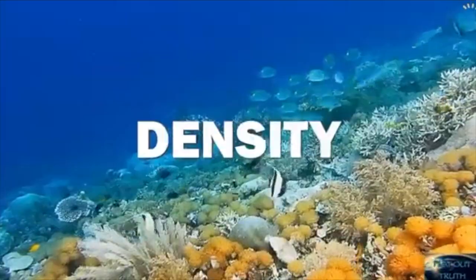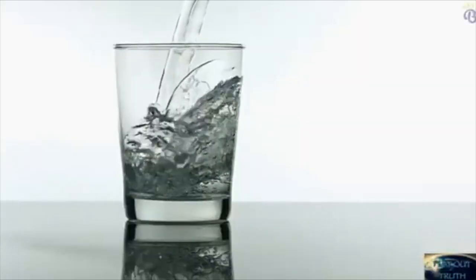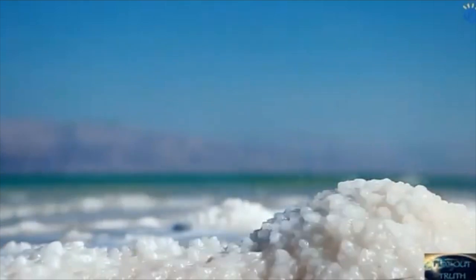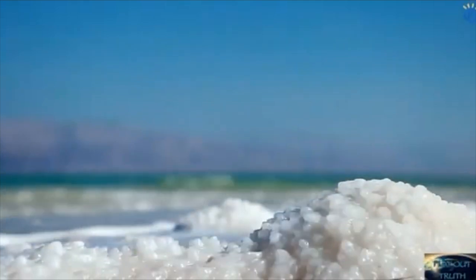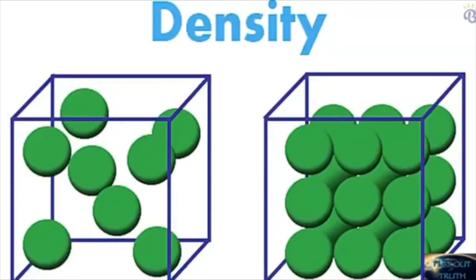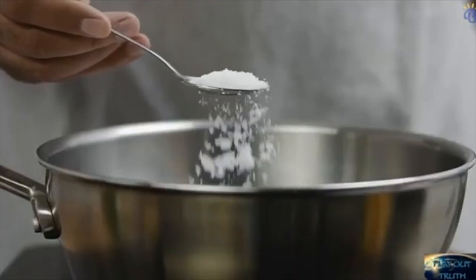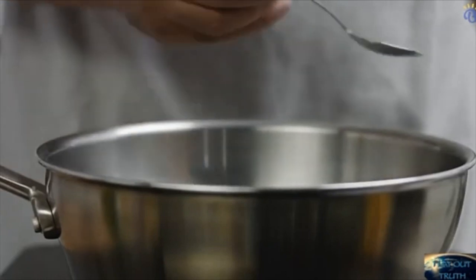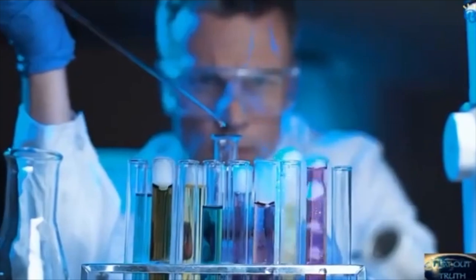Density. So you may want to ask, how can the two oceans have different densities if they're both waters? The difference in their densities is a function of varying salinity concentration and levels of temperature. Density is expressed as mass over volume, which implies that density is directly proportional to mass. And when you put more salt in water, the density of that water increases because the mass of the water increases. So let's do an experiment.